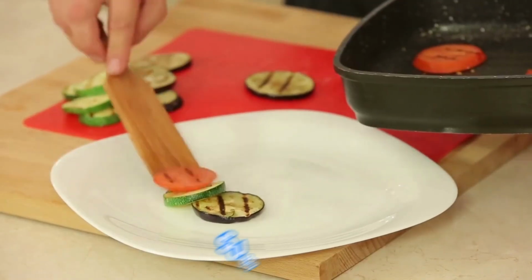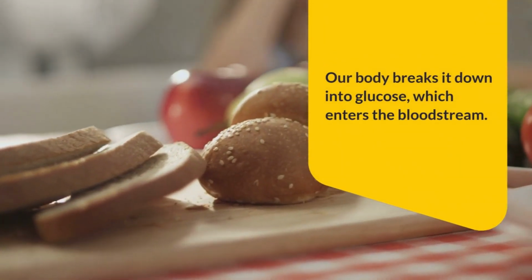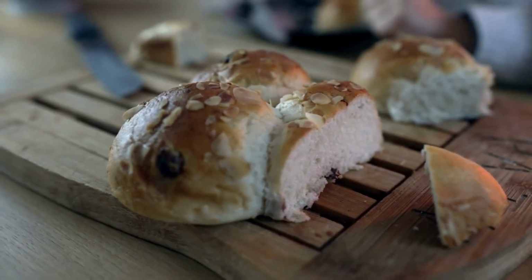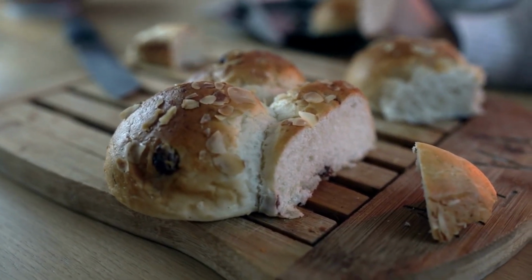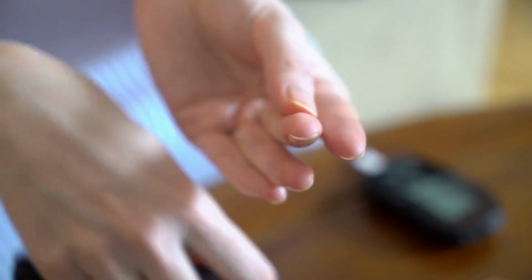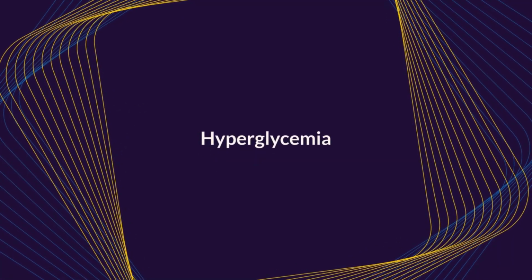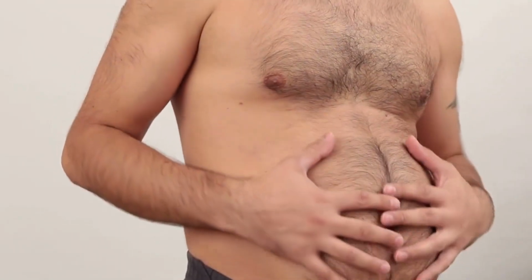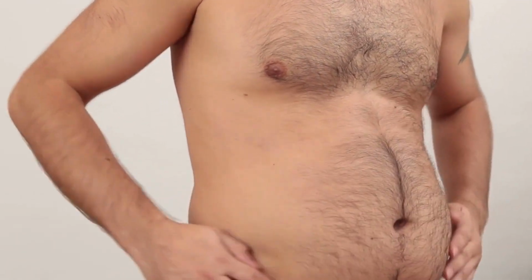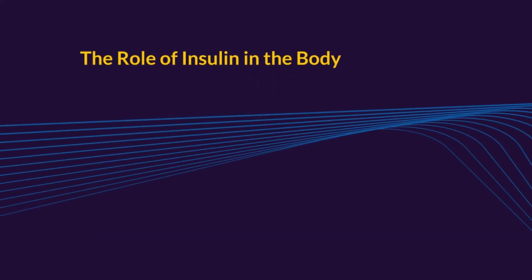When we consume food, especially carbohydrates, our body breaks it down into glucose, which enters the bloodstream. Insulin acts as the key that unlocks cells, allowing glucose to enter and be used as fuel for energy or stored for future use. Without insulin, glucose cannot effectively enter the cells, leading to high blood sugar levels, a condition known as hyperglycemia. Over time, hyperglycemia can cause severe health issues, including damage to the eyes, kidneys, nerves, and cardiovascular system. The role of insulin in the body.